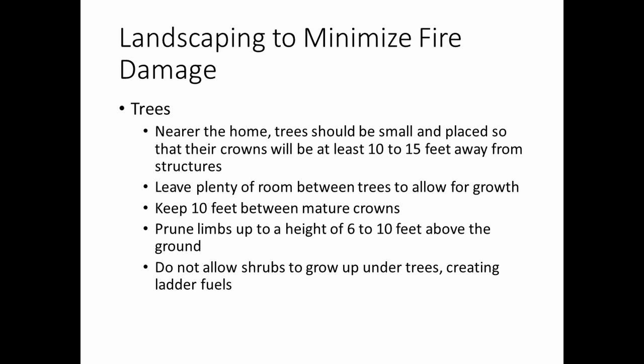Just make sure that with our trees, if you're going to plant a tree in that zone 1 nearest your home, make sure it's a small tree. I would say probably under 10 foot. As you get out to zone 2 or 3, then you can plant the bigger trees. Near the home, trees should be planted with their crowns in mind. We think about how tall this tree is going to get. We don't always think about how wide that tree is going to get.